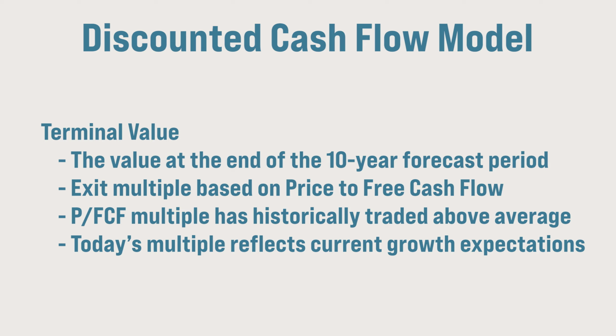10 years forward. While I typically apply a 10 to 15x multiple for mature businesses, Eli Lilly's structural growth profile, high return on invested capital, and durable competitive advantages justify a modest premium. Therefore, I apply a 17x terminal multiple.